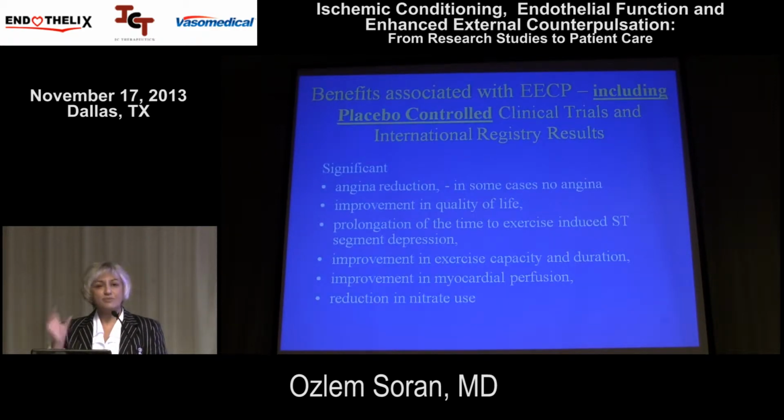If you want to summarize the benefits associated with EECP, including placebo-controlled clinical trials, I think this would be the slide. Significant reduction in angina, improvement in quality of life, prolongation of the time to exercise-induced ST segment depression, improvement in exercise capacity and duration, improvement in myocardial perfusion, and reduction in nitrate use.